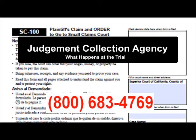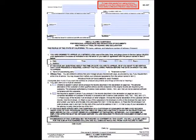What happens at the trial? Now make sure you're on time. Small claims trials are informal, but you must bring with you all your witnesses, books, receipts, and any other papers or things to prove your case. You may ask the witnesses to come to court voluntarily, or you may ask the clerk to issue a subpoena, which is Form SC 107, Small Claims Subpoena for personal appearance and production of documents.